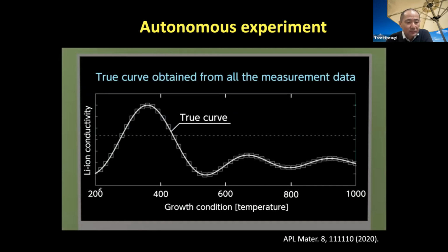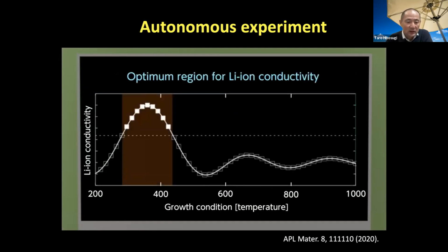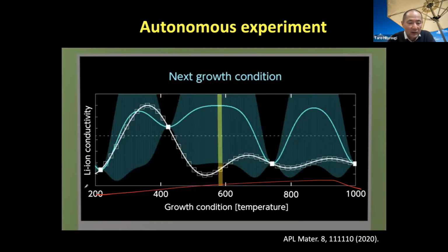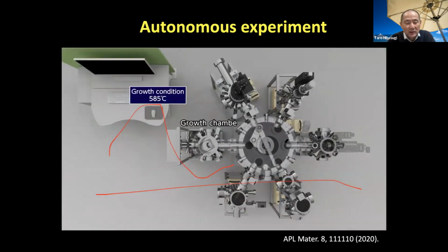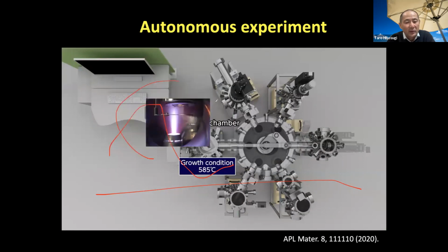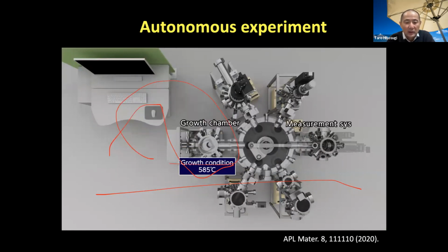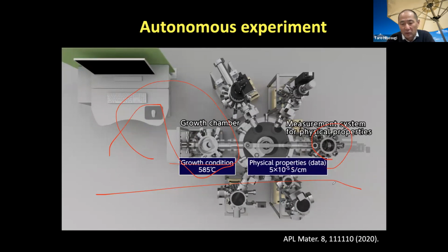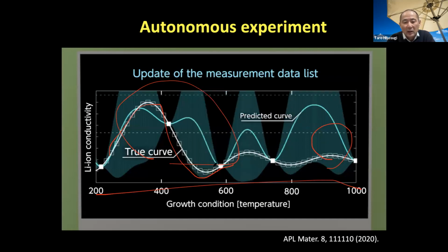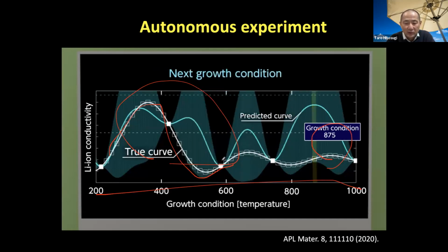So first I'll show the one-dimensional case. This is just an animation. This is temperature, and this curve is that if we do all the experiments, we can find this white line. And then Bayesian optimization predicts and fabricates thin films. And then the sample is transferred by this robot to this measurement system, and then we measure the ionic conductivity or electrical conductivity. And then data goes back and then predicts again. So this goes on and on without human intervention.